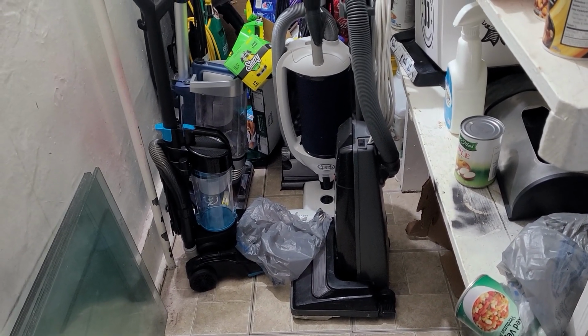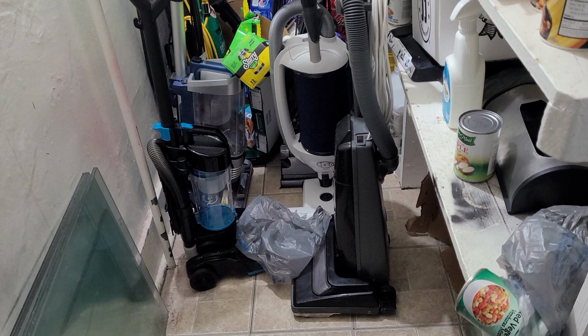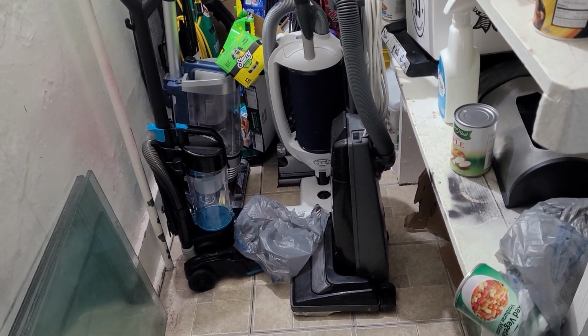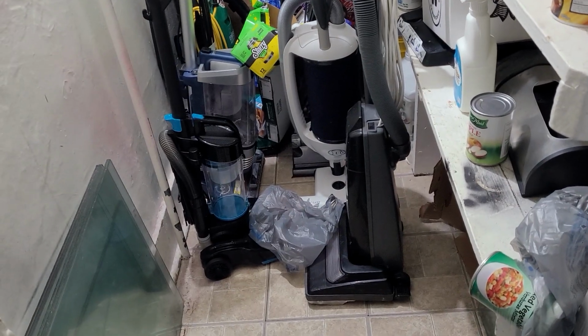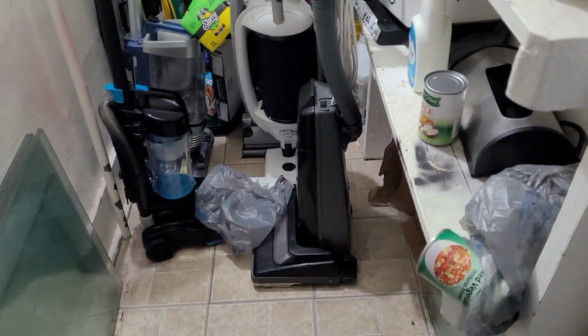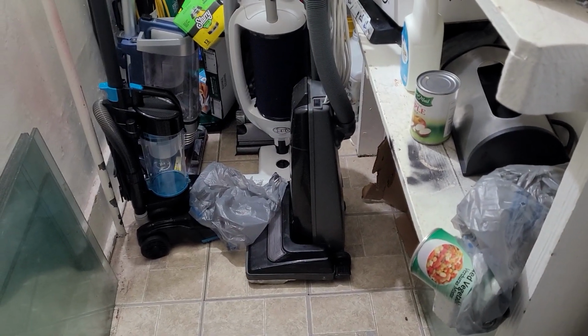Although the compact I'm just going to sell locally. There's not really a point in shipping that. But I guess if someone really wants it, I'll ship it to them for, you know, a few bucks cheaper than a new one. And it is in brand new condition, as you can see, cleaned up really well. Stratos I need to clean up, but that will be sold soon. And the Panasonic is for sale right now.